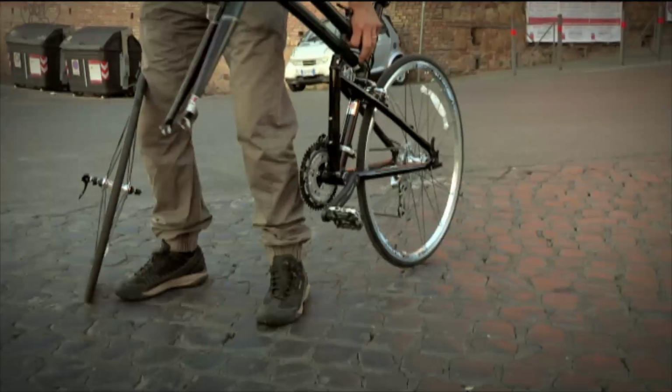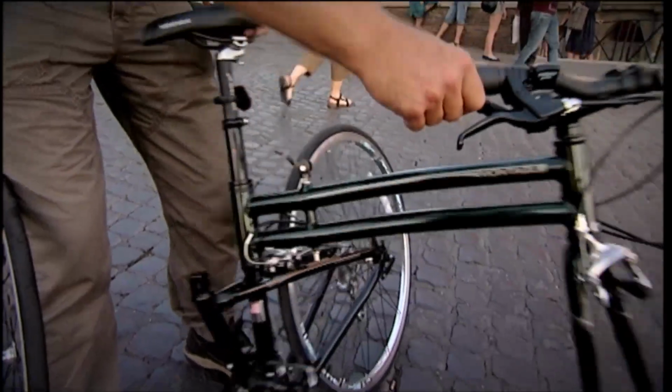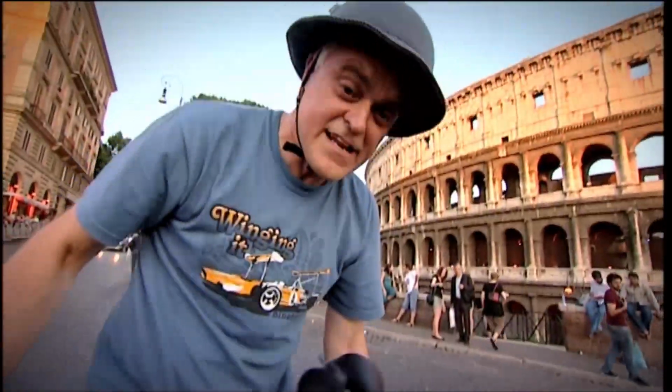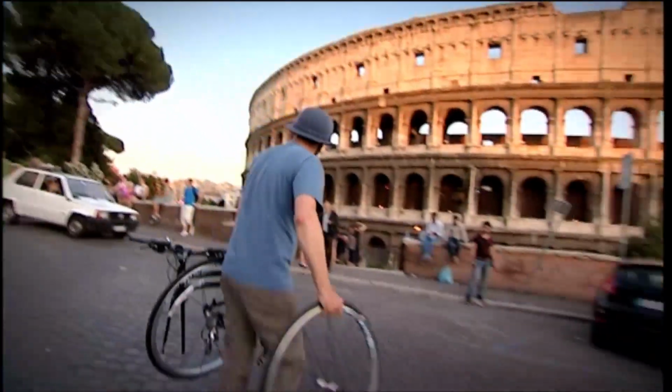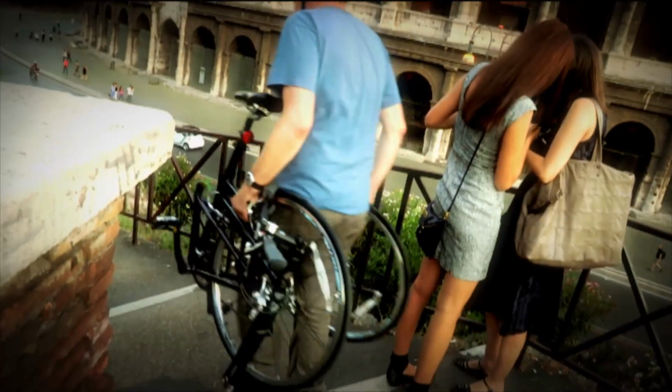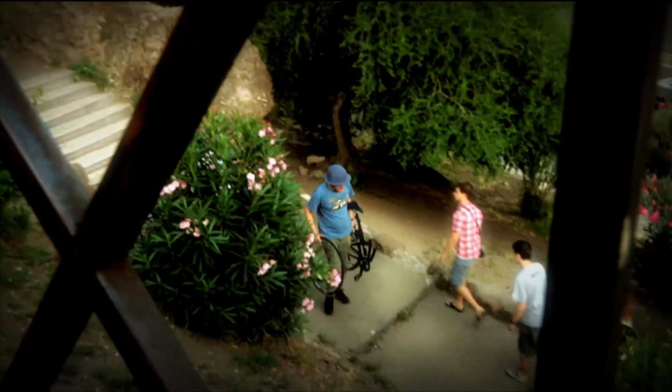But folding the frame is a doddle, using the Montague's patented single-catch system. There's nothing to hold it back like that. You've just got to carry it like that in one hand with the wheel in the other. Right, off to the Colosseum. So, perhaps not great for the train or bus, but OK for putting in the boot of a car or lugging down a short flight of steps.